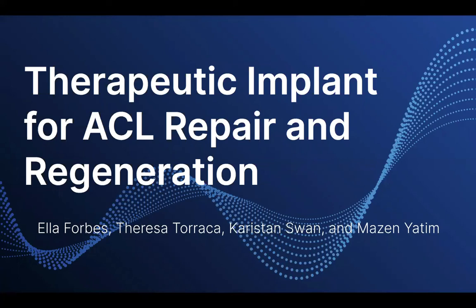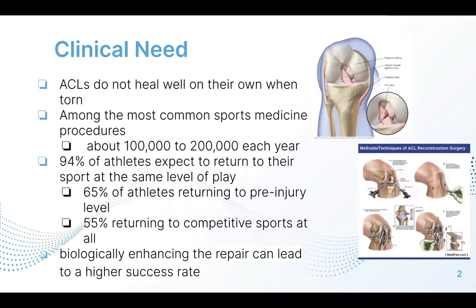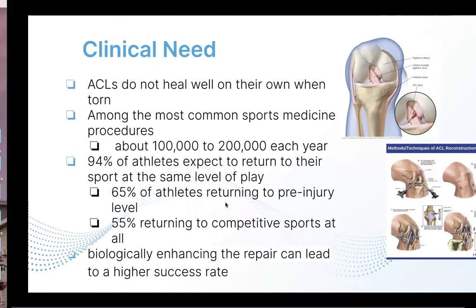So our group decided to focus on a therapeutic implant for ACL repair and regeneration. Our group identified a massive need for a new system of ACL repair and regeneration. These ACL repair surgeries are among the most common sports medicine procedures, totaling about 100 to 200,000 each year.